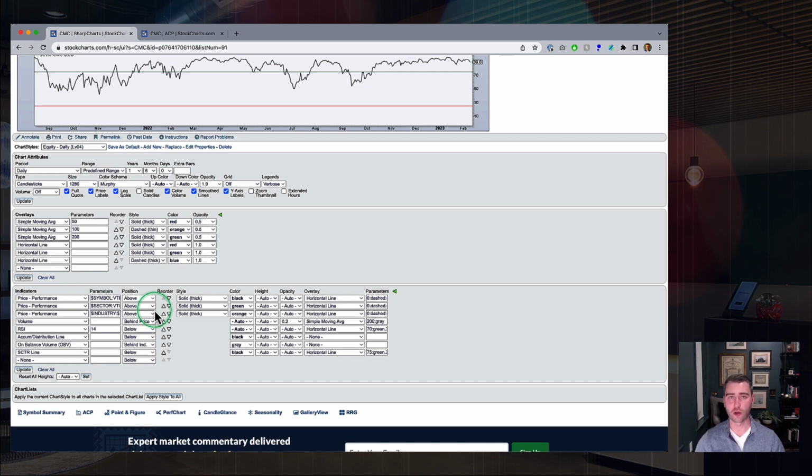The first one that you need to know about is ratio symbols. In StockCharts, you can actually compare any two symbols by separating them with a colon. So if you wanted to say, hey, how is Microsoft doing relative to SPY, to the S&P 500? All you've got to do is type in MSFT colon SPY. That's going to take Microsoft and compare it to SPY. It's going to put those together, spit out a comparison, and chart the relative performance of Microsoft versus SPY.